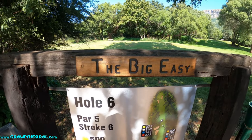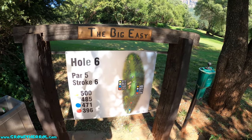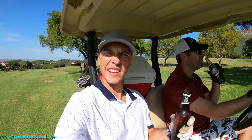Okay, hole 6, the Big Easy. This one I'm going to get a hole in one. I'm going to drive that driver now, 485 meters plus a little extra, and get that hole in one. Why not enjoy a little bit of a cold drink while we're at it? Not a good hole. Going for shot number 7, I think.